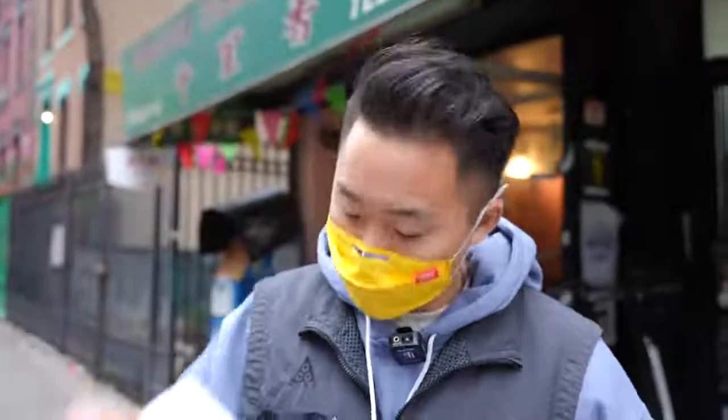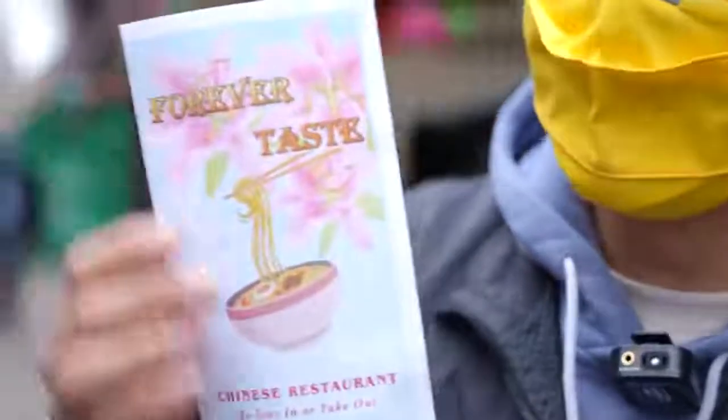We are on Rutgers and Henry in the Lower East Side, more of the Two Bridges area. And guys, I know this is outside of Chinatown, but this is absolutely a hidden gem and a cheap eat. I'm talking about Forever Taste. It's actually one of the places I personally like to go to. I'm gonna show you what's up.